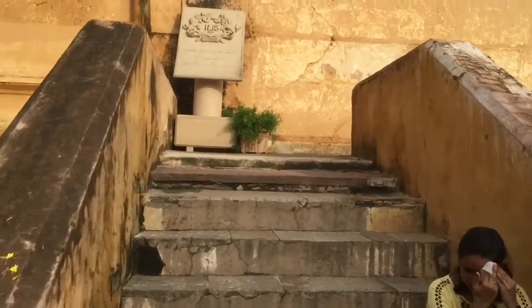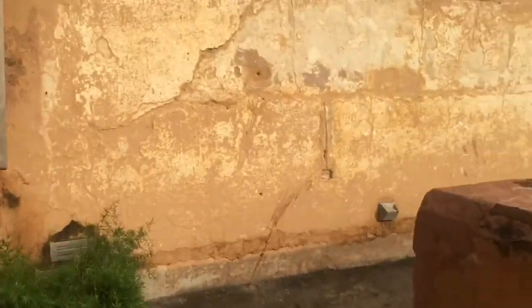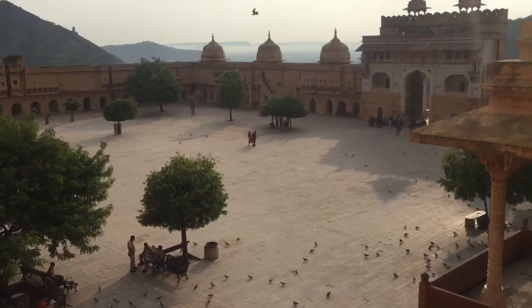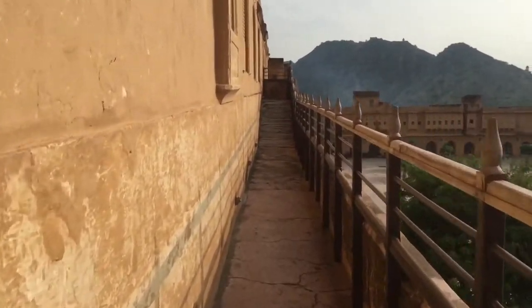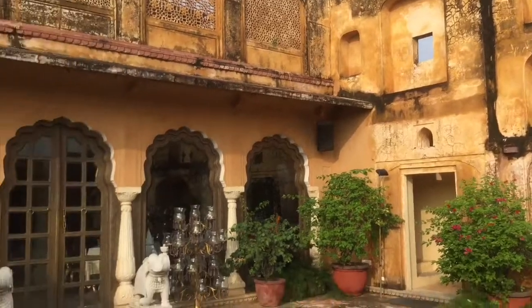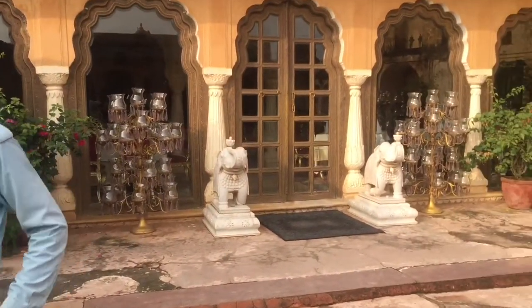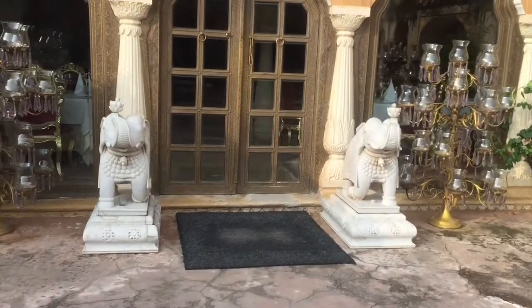Okay, here we take the stairs to a narrow passage which leads to a restaurant above, and this passage overlooks the courtyard, and it's quite a view. Here's the restaurant, and to dine at this restaurant it has to be pre-booked, and this restaurant is filled with chandeliers and other kinds of glasswares.